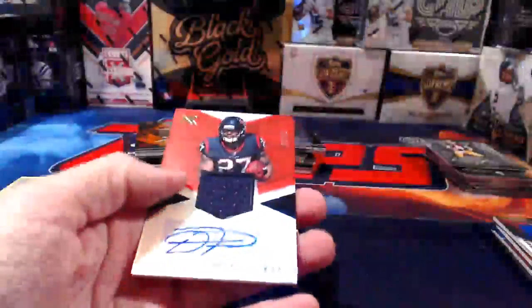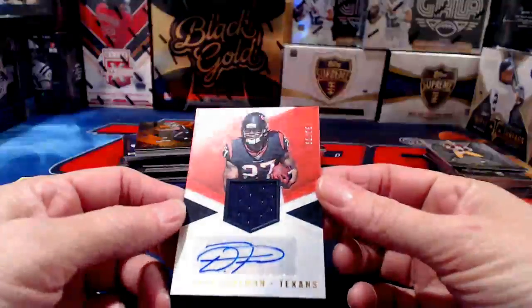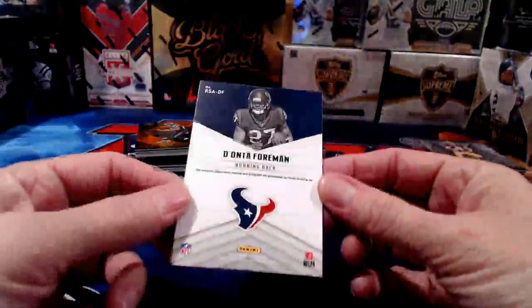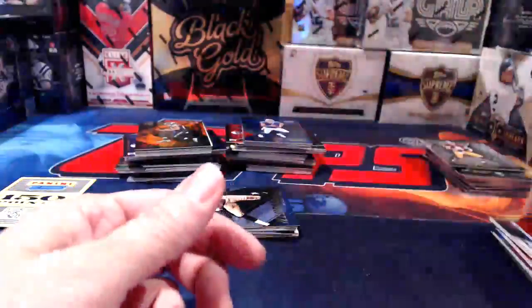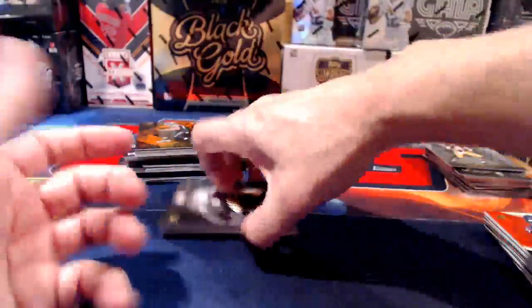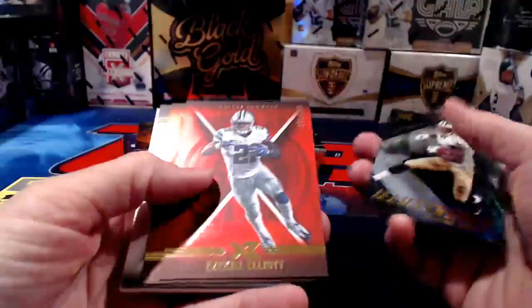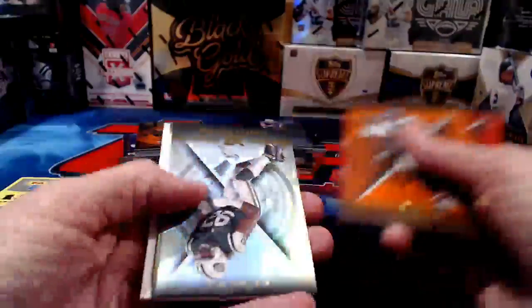Derek Barnett's our rookie. Deonta Foreman for the Texans to 75. Seems like the Texans have hit a bunch in this break, doesn't it? It may seem that way, and maybe they're not, but it seems like they have. To 99, $299.75.